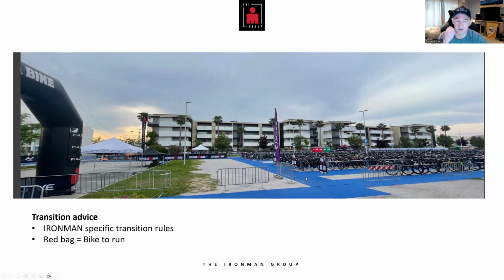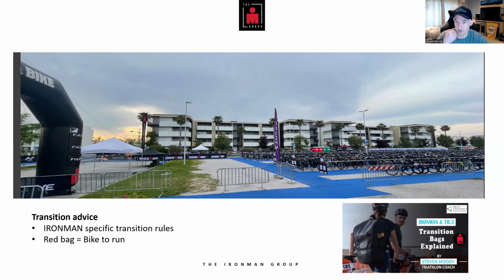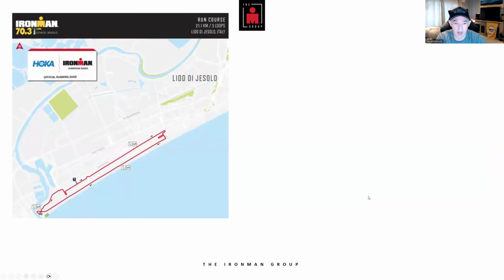This time you're looking for your red bag, which is where you go from your bike to run. In that you'll take out your runners, your shades, arm coolers, or whatever you want. Some people put on additional race belts with gels, etc. I'm not a fan of that, and I'll tell you why as we talk a little more. Again, the video in the comments below shows you what goes into the red bag. And then we're out onto the run.